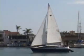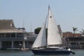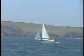In extremely light wind, the boat still sails very well. The boat is sailing in the Atlantic Ocean off the coast of Cornwall, England.